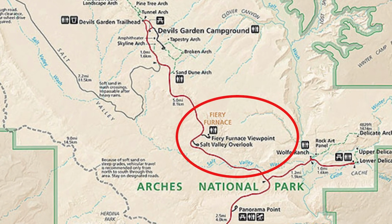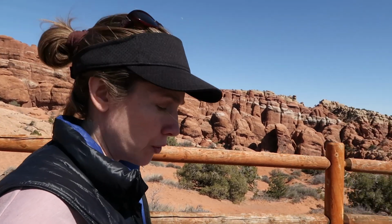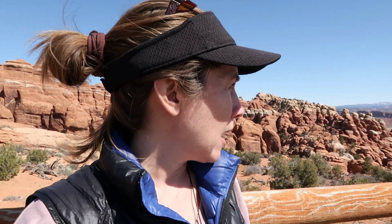So we just stopped at the Fiery Furnace Lookout. This is a little better in the afternoon. First thing in the morning, it looks towards the east, and the mountains are really hazy, of course, when the sun's coming up. So it's about 2:30 in the afternoon, and the colors are really beautiful right now.